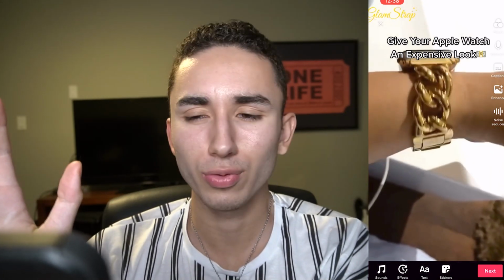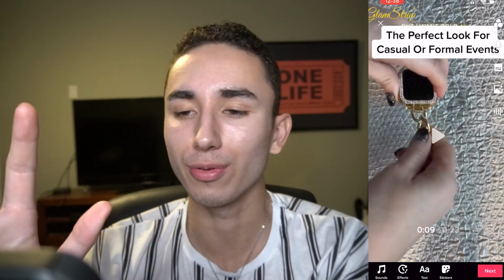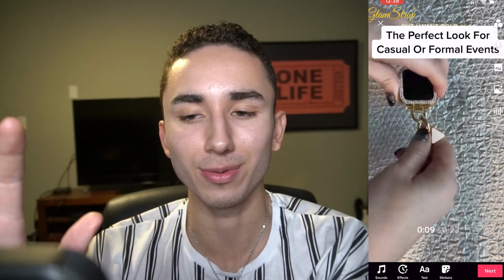So looking at the ad, this is how it reads. Add a touch of luxury to your Apple Watch. Oh, that sounds great. Give your Apple Watch an expensive look. So I have a script of different benefits I'm doing. Give your Apple Watch an expensive look. That just seemed like a great benefit. Then we have the perfect look for casual or formal events. That also just sounds great.